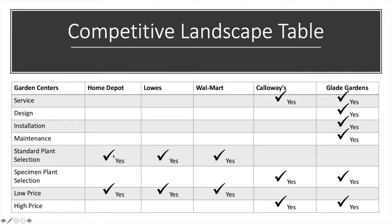And so standard plant selection, well, sure, you can get just your basic shrubs or flowers at Home Depot, Lowe's, and Walmart, and I'll be honest, they've got a pretty good selection. But they don't carry the specimen plant selection. We were ordering from California all the way to Connecticut. We had a vast number of suppliers we could use, and they were very instrumental in helping us build our business. The low prices, yes, that's what these big players do, but we went high price. Callaway's did too, so that was our nearest competitor, Callaway Nurseries, and then we had high prices. Because we had all of these success factors checked off that our customers wanted at the time, we were able to really thrive in a very cutthroat environment.